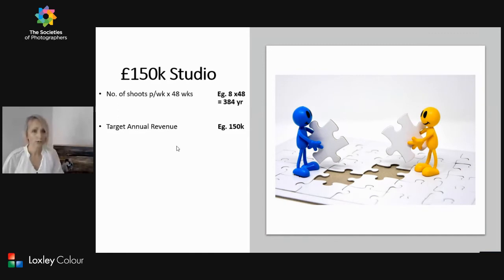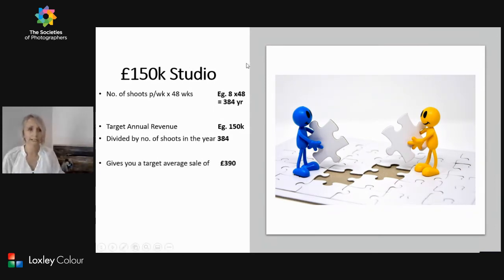So the target annual revenue is 150,000. Divide that by the number of shoots in the year, which is 384. So 150,000 divided by 384 gives you a target average sale of 390. And that's with 8 shoots a week. Obviously you need to change that if you're going to do 4 shoots a week. You're going to have to double the average there. And again, if you couldn't achieve that 390 average, then you need to increase the number of shoots that you're doing.